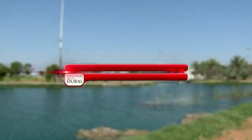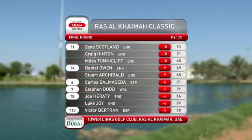Drama just keeps on coming, doesn't it? England's Joe Herity carded the best round of the week with a 6 under 66 to finish tied 8th. It was a 6-player battle for the title to the 54th hole, but 3 of them slipped out of contention, leaving Craig Hinton, Zane Scotland and Miles Tunnicliffe in the sudden death playoff.